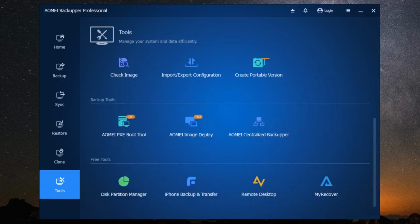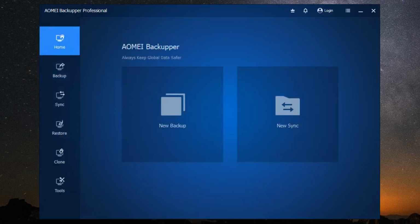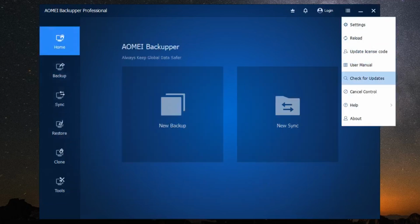Ease of use is another highlight. The intuitive interface makes it simple for anyone to navigate, whether you're a seasoned IT pro or a newcomer. Plus, the software comes with 24/7 technical support, so help is always just a click away.